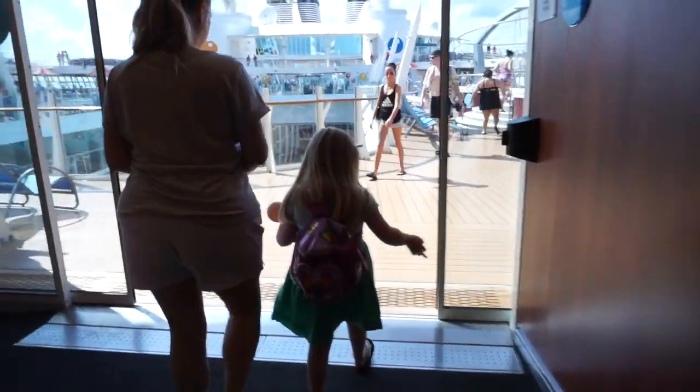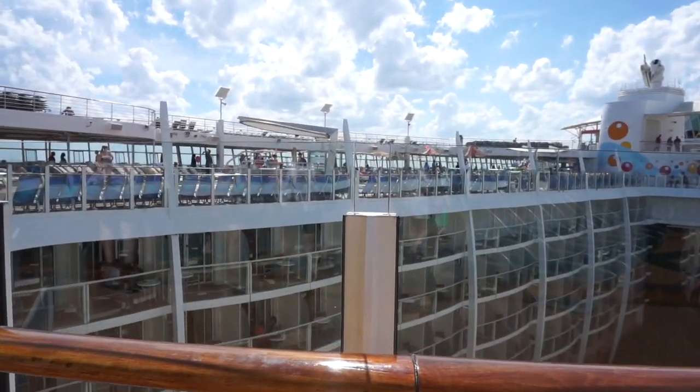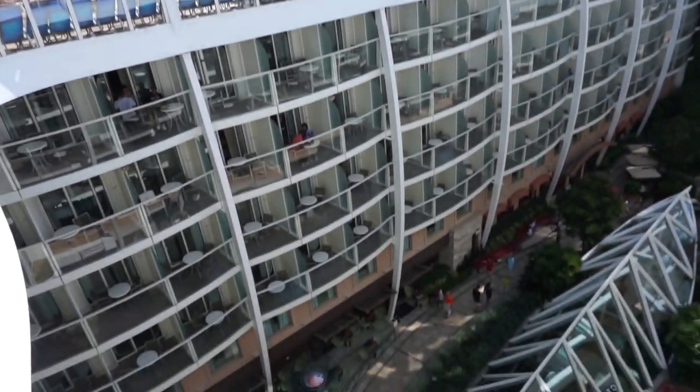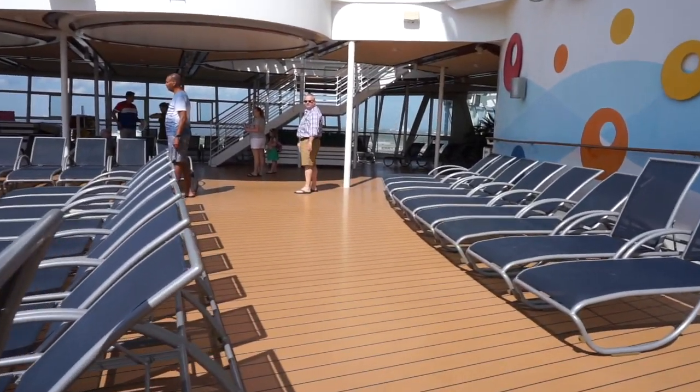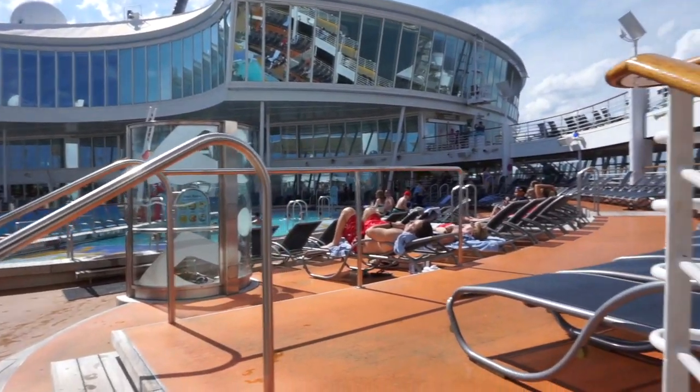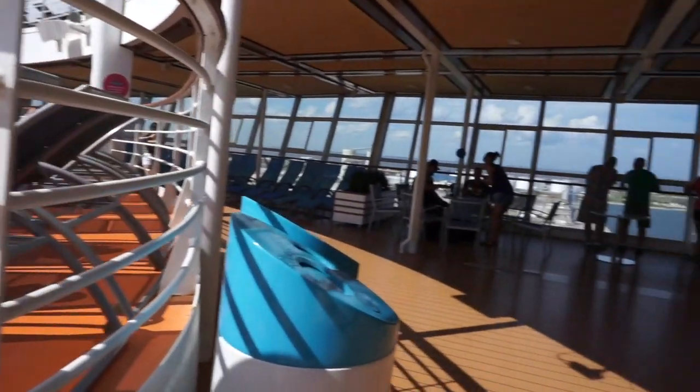Deck 15 is your spot. 15 is, of course, the main pool deck. It stretches across the entire length of the boat. I think there's 4 pools, like actual pools, and there's a couple of hot tub situations, and then there's a circular pool near the kids area that forces you to spin around. It was so cool, but my GoPro died, so I have no footage.